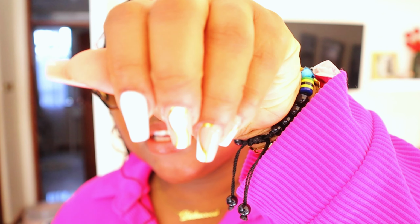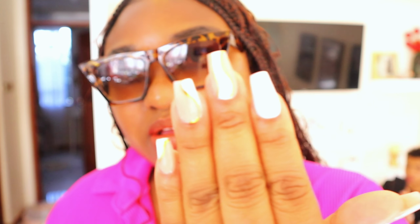Anyway, I also did my nails, and if you can see them properly. Okay, it's kind of too bright, but I did my nails. I love them. They're acrylics, and the guy did them so well.